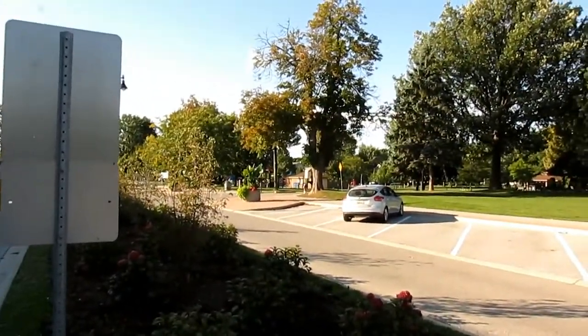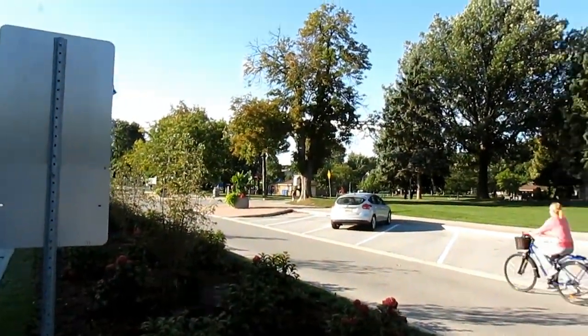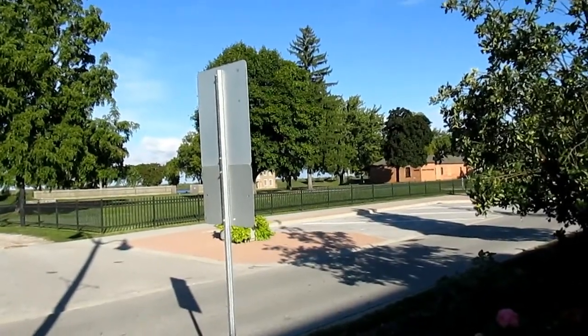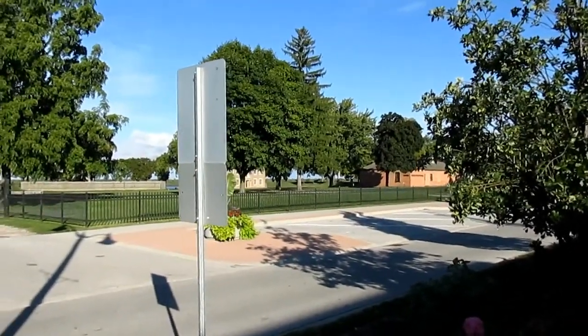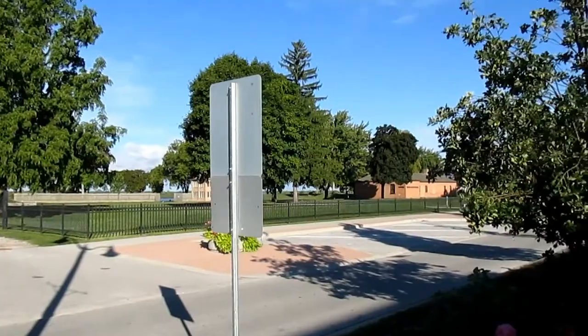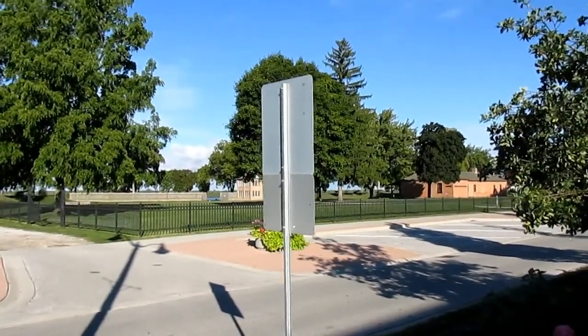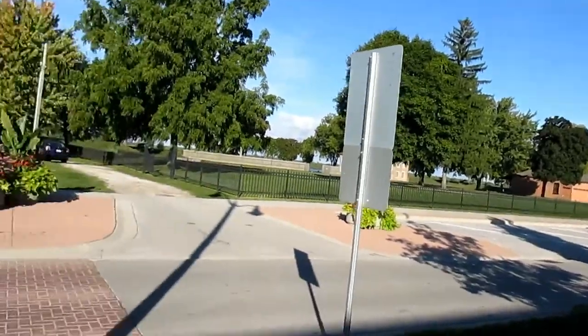I'm northeast of Toddy Jones Park, but southeast of Fort Malden. At the end of the video, we're actually going to go to Fort Malden. It's actually not open right now, so we'll have to come back again at the end of the video. But yeah, it's a beautiful day out here.